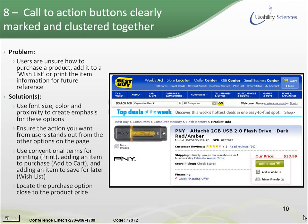Solutions. Number 1, group your actionable items together on the page. Best Buy does a really nice job of this. After you've seen the picture of the jump drive, you've looked at the information about it, you've read the reviews, now it's time to purchase. You're going to check out the price. It's in red. It also stands out on the page from all the other blue and yellow and white. The Add to Cart button is green.